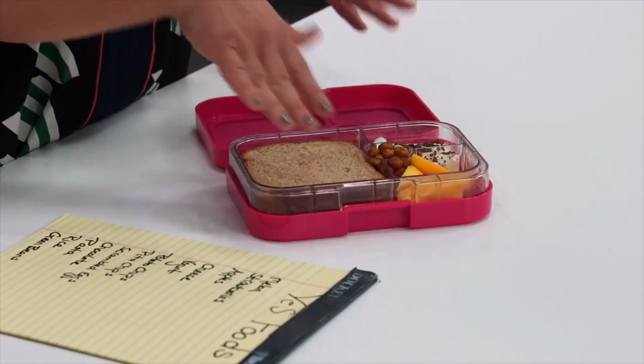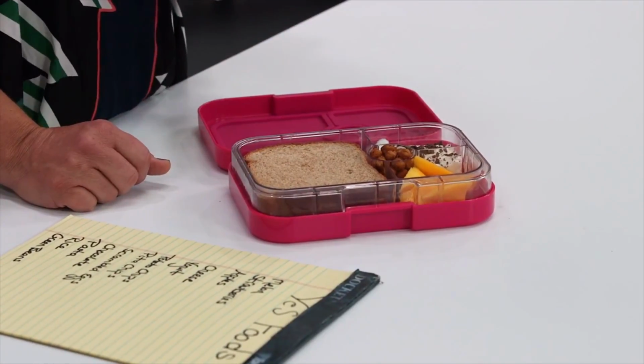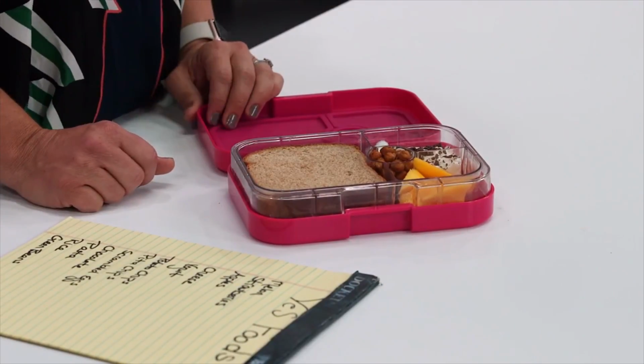Sure, give your child one of their safe foods. Let something in this lunchbox be something that you know they like. But then have a little bit of fun experimenting with some other foods, and you may just find some new favorite foods for your little ones.